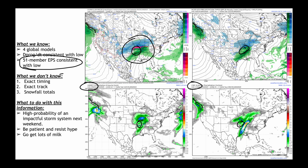Now, what do we not know? We do not yet know, as of this recording, the exact timing of this, the exact track, or the snowfall totals. I'll show you what the ensemble members are picking up on, but what I do need you to all understand is this. What we're expecting, look for another significant event next weekend. Track will change over the coming days. We'll give you a brand new update on Thursday morning, which gives us a much better idea. Be patient with us as we're analyzing this system and kind of resist the hype. You're going to see a lot of folks talking about major snowfall totals. We don't know that stuff yet.